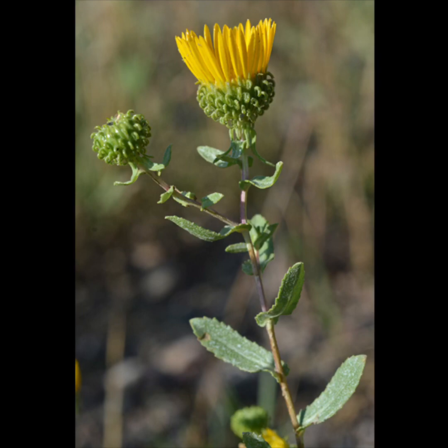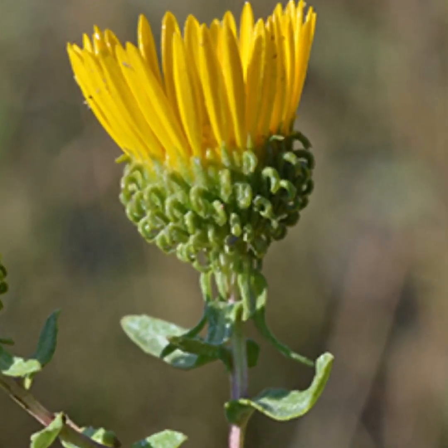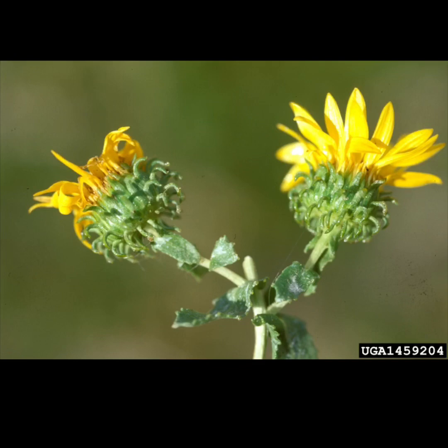A notable feature for identification is the phyllaries, which occur in series of 5 to 6 and have that recurved tip. That area also has the resin in it as well, so it'll take on that shiny appearance. This species is also used in ethnobotany to treat coughs, colds, and other digestive ailments.